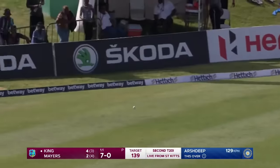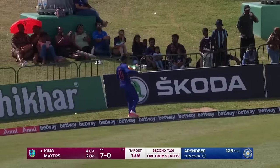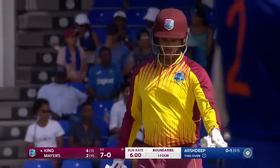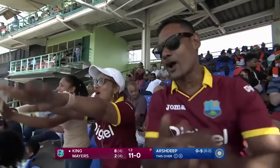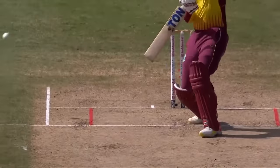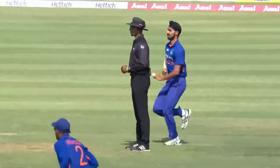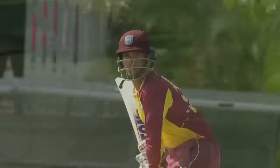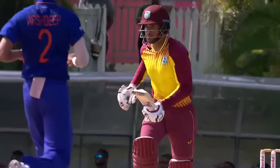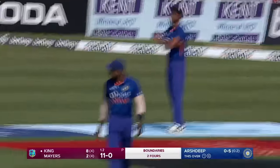Yeah, in the gap. Well guided, well controlled from Brandon King. That was sublime. That was an excellent shot. As you said, well guided, always in control. Didn't try to hit it too hard. Again, working the dimensions of the ground, working the angles. Now that comes with experience, knowing the certain areas within the ground that you just try and time, get in the gap, and more often than not, you'll get four.